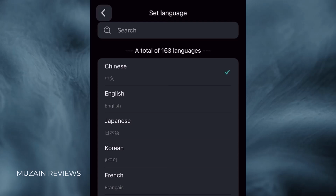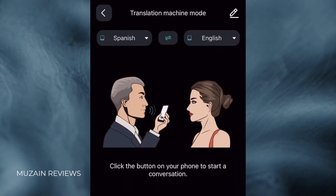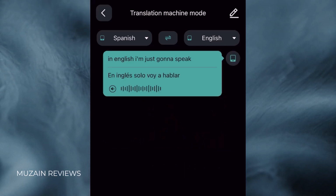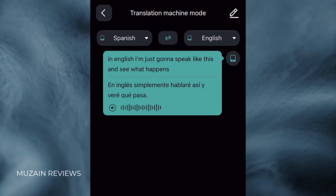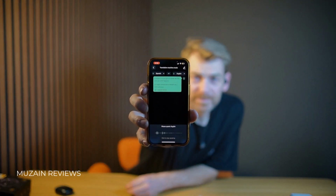I'm going to set the same thing, Spanish and English, and you can pretty much select if you want to speak in Spanish or English. In English, I'm just going to speak like this and see what happens. En inglés. Simplemente hablaré así y veré qué pasa.